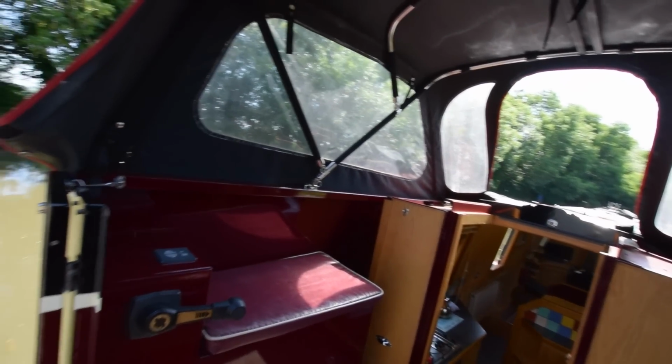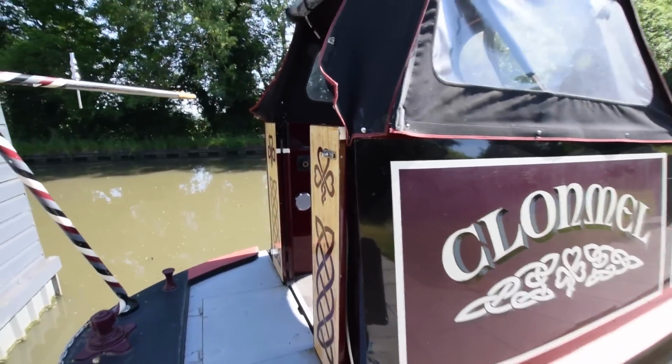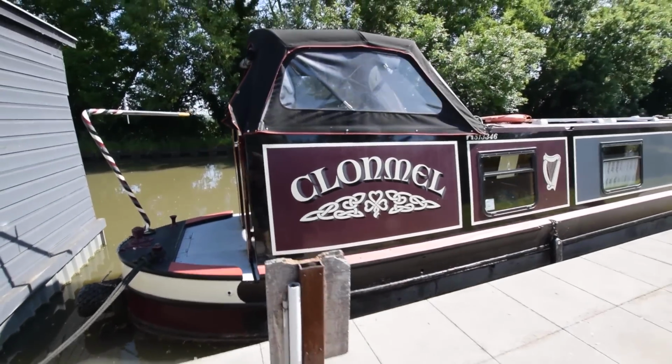So there we go, a really lovely boat, lovely size, handles beautifully with the bow thruster, and yeah, love her.